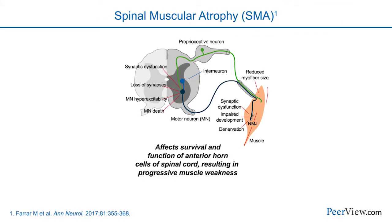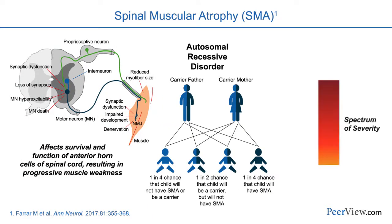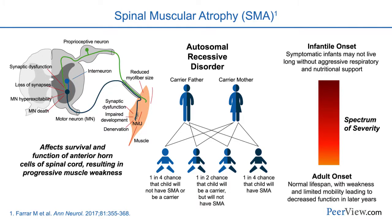Today I'll be discussing the identification, diagnosis, and treatment of spinal muscular atrophy, or what we'll call today SMA. SMA, as you probably know, is a disorder characterized by development of progressive weakness and is associated with autosomal recessive inheritance. There is a spectrum of severity from onset in infancy through adult years. Symptomatic infants may not live beyond several years of age without very aggressive respiratory and nutritional support, but individuals with onset in adult years have a normal lifespan with weakness and limited mobility, leading to decreased function in their later years.